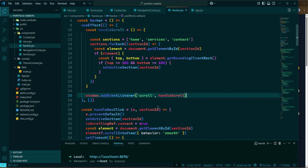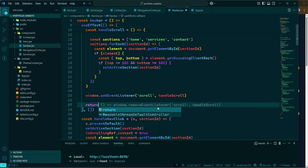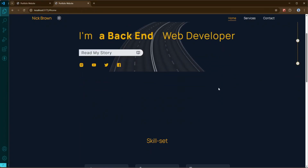We do this inside the return statement of useEffect. So we need here return. And as you can see, we need removeEventListener with scroll and handleScroll. This ensures that when the component is removed from the DOM, the event listener is also removed, preventing memory leaks and improving performance. Now let's go to the browser and test the results.